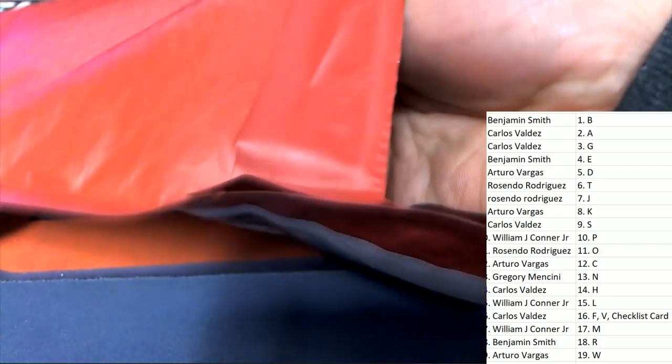Good luck, everybody. Do we have a ticket? No ticket this time around. Like, nope, no ticket. What kind of hit do we have?